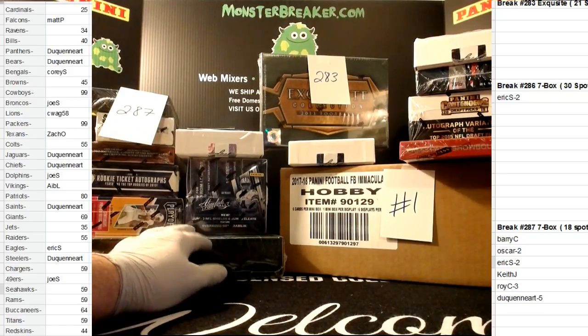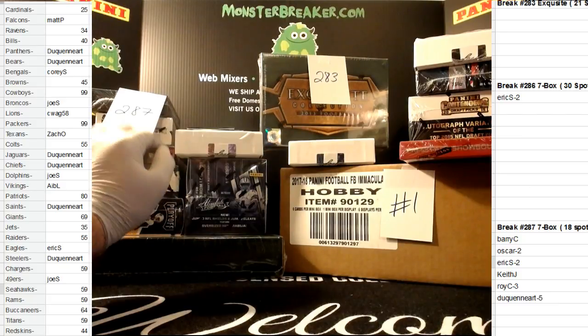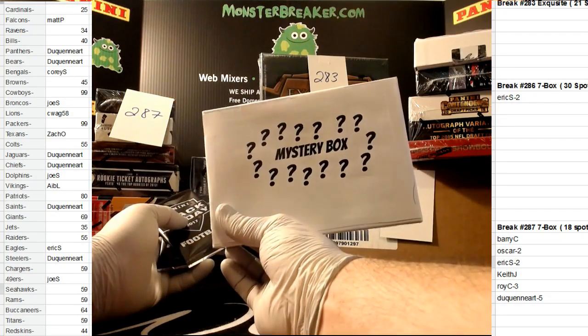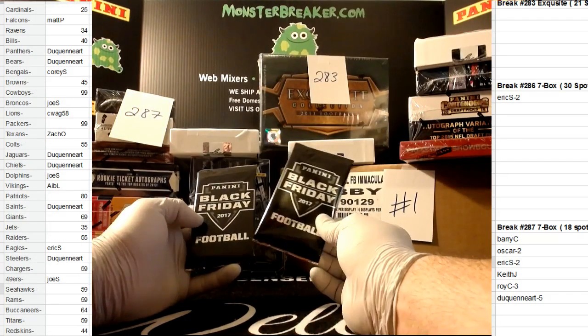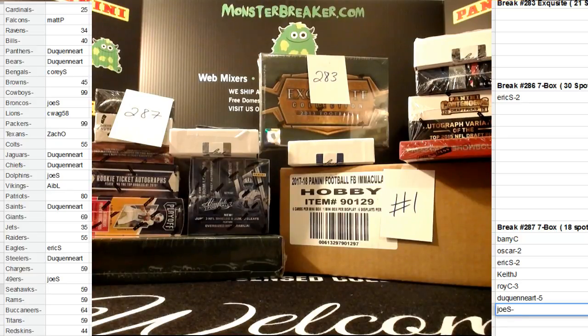Right, 287, 7-box mixer comes with authentic autographed jersey, 17 absolute, 17 playoff, 13 contenders, 15 crown royal, 16 Donruss signature, 15 high tech. And today only is the mystery box for Black Friday. That's 5 hits in there. And 2 Black Friday packs. All right, down to 12 spots. 12 spots left.